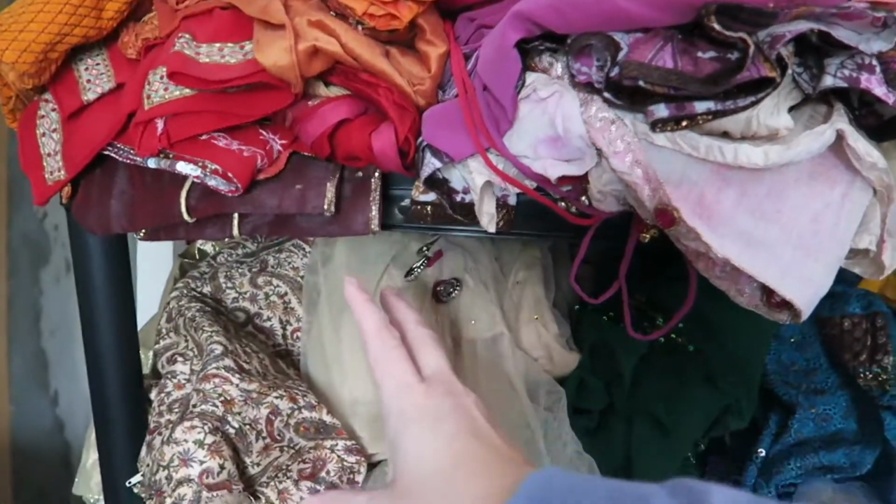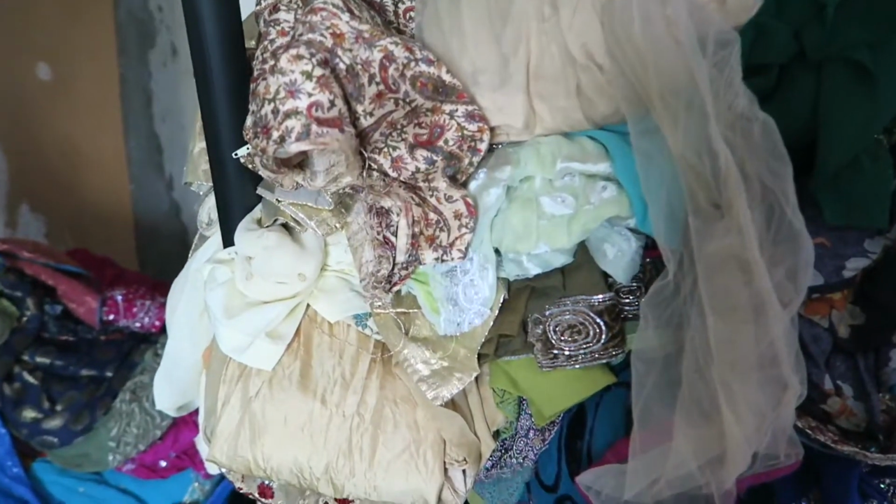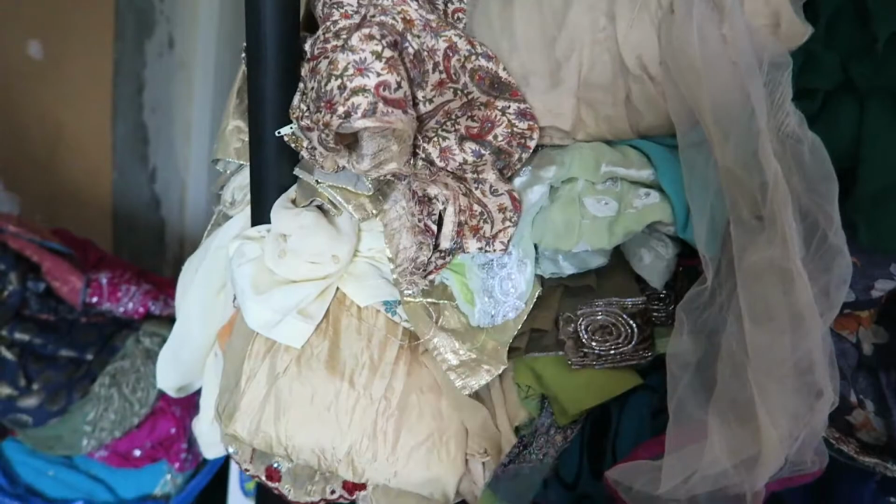Again, I just go to that. Sometimes I just cut the sleeves off and add my own straps after and turn it into a strappy dress. And then the far left section is just for tunics that I know that I'm not going to use for any reason other than to cut up and just use their fabrics.